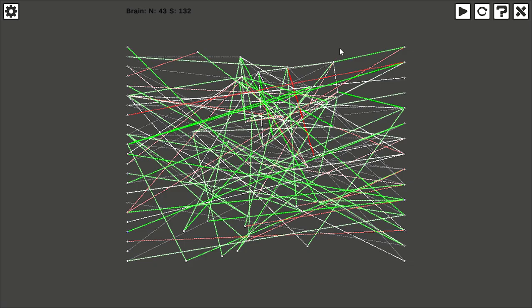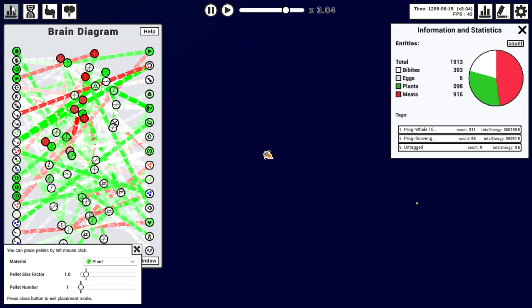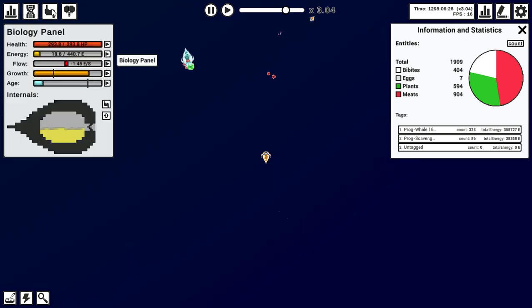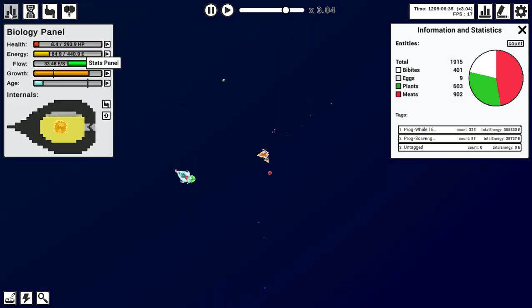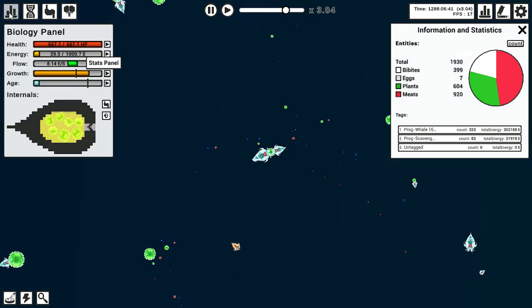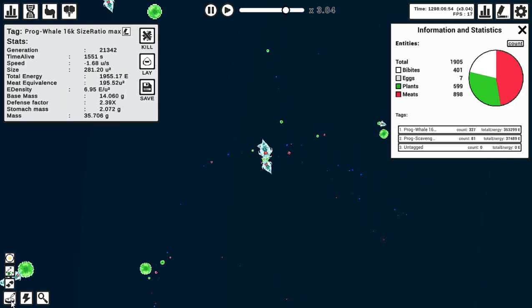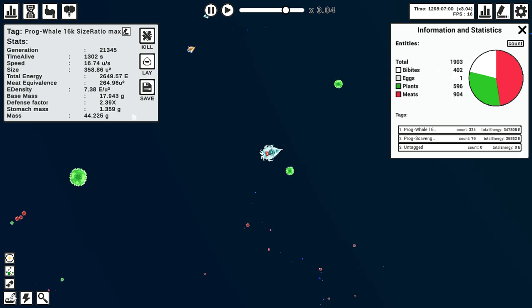If we go into this window here, we're up to 43 brain neurons and 132 synapses, which is also relatively huge. Because if we go, how are you doing? You'll be all right. Nope, violence. Never mind. You will not be all right. It happens. This is the Bibites. They all die. Every single one of them.